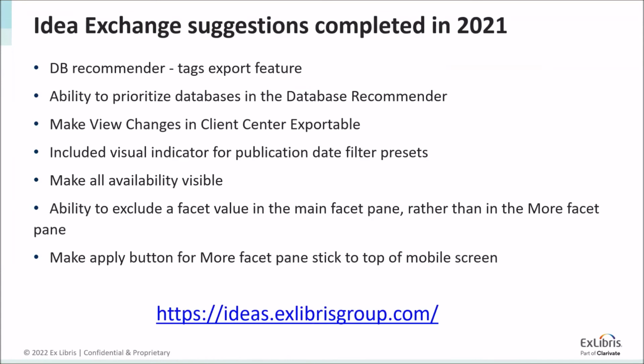If you want to go out and see what ideas are out there and vote on them or add your own, I just went back last night and updated the idea exchange based on the December release. So if I did update things and close them, that means that whatever votes you had associated with those are now free to be applied to something else. So go out and take a look and vote on things you think are important or add some new ideas to the idea exchange.